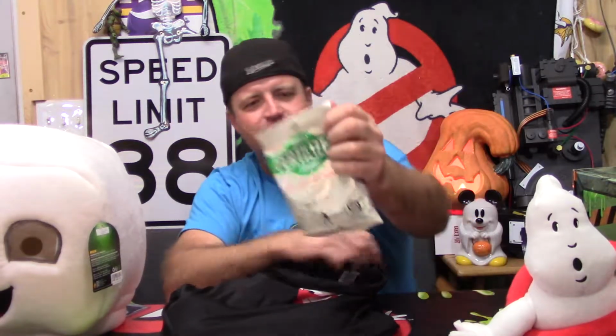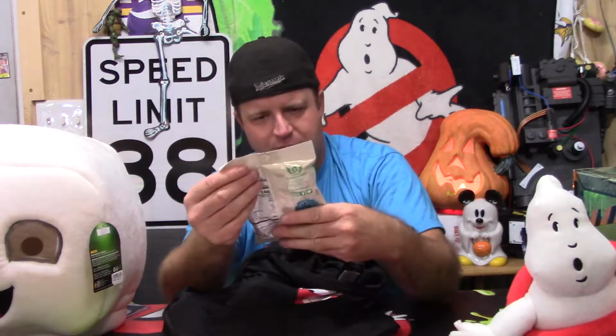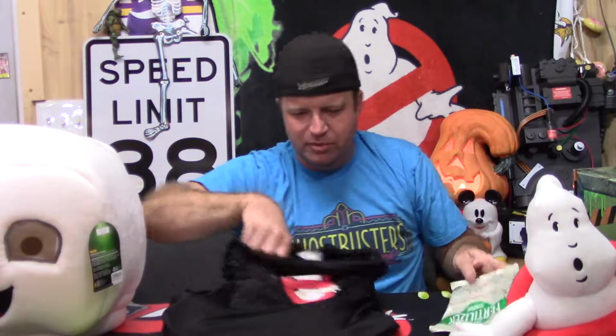All their Stranger Things candy was half off, so I picked up some Hawkins Fertilizer Company. What are these? Non-toxic, edible. I don't even know what they are, candy-coated chocolatey pellets. So there you go. I'll probably do an individual review for all of these things. I think that would be fun.